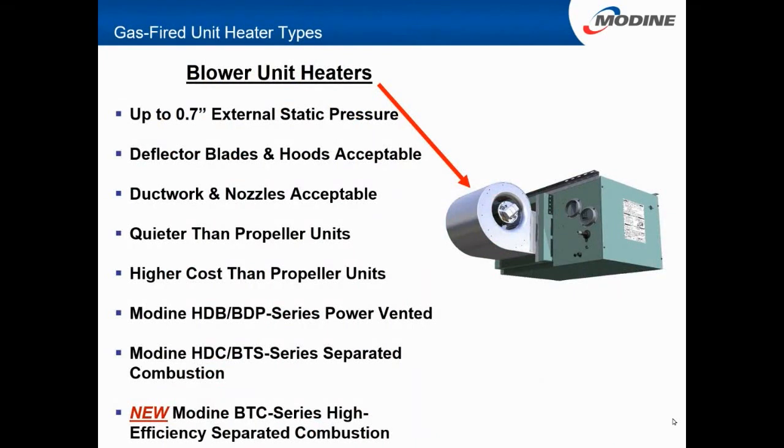Okay, let's talk about those blower units. So they can have up to 0.7 external static pressure. This means you can hook ductwork to them, and velocity nozzles onto them, so you can direct it where you want more. They're going to be a quieter operation than the propeller type because it is a blower system. The cost will be a little bit higher because you put a motor and a housing through the back of that unit.